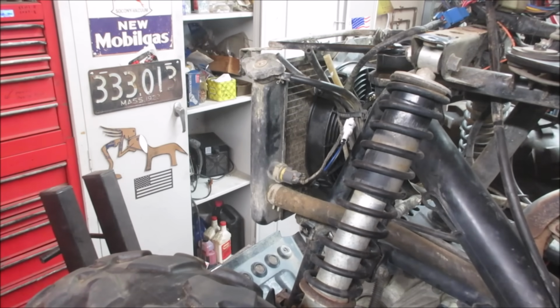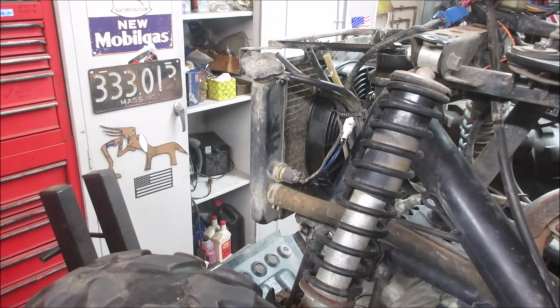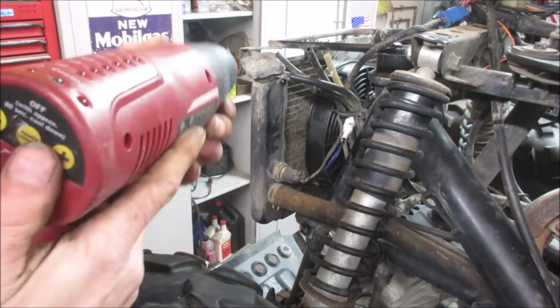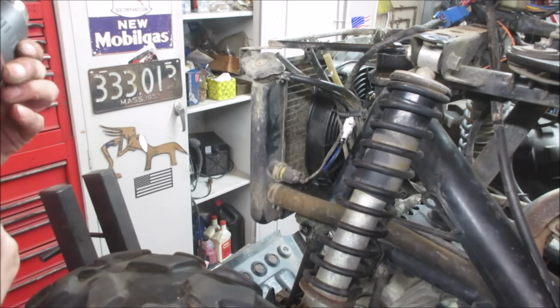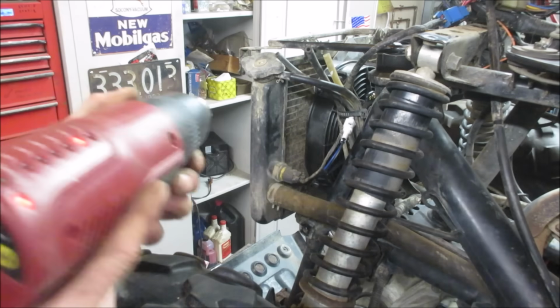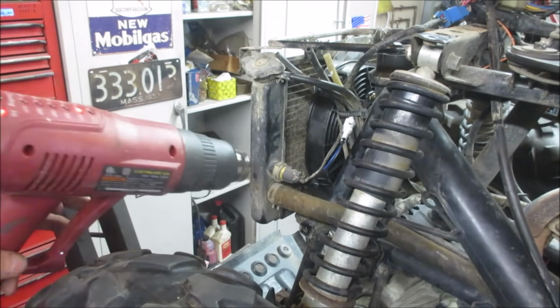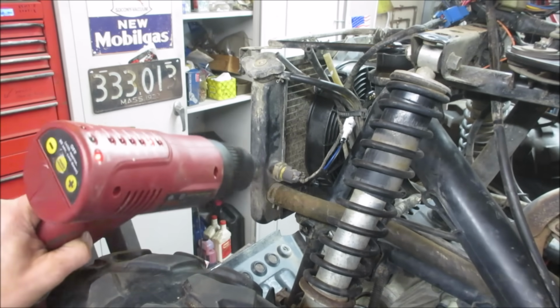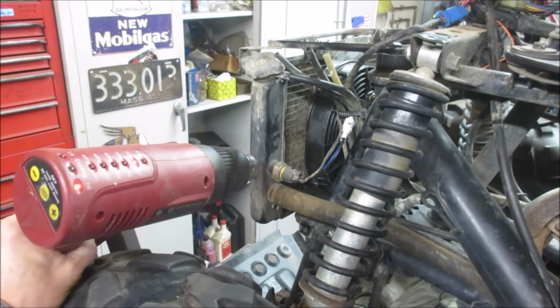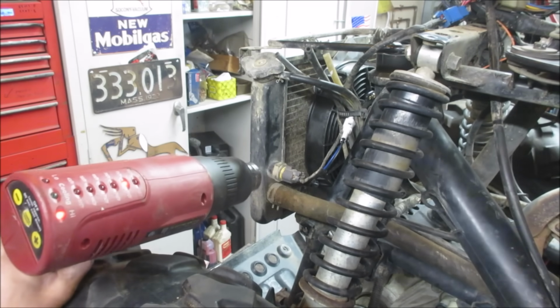I turned the key on. I'm going to hit it with a heat gun. This is the thermocouple that tells the fan to come on. It probably will work with just the key on, not running. I'm going to throw a little bit of heat on that area. It probably would have been a smart idea to put a test light on one side of that, see if we had power on one side. Let's see what happens.